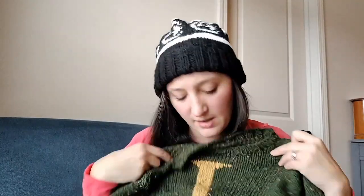The back took me 4 hours and 23 minutes to make. The front took me 4 hours. The letter is done in duplicate stitch. That took me 1 hour and 26 minutes. The sleeves, I did them two at a time until I got about halfway up, and then I finished them individually, and they took me a total of 6 hours. Seaming the shoulders and making the neck band took me 24 minutes. Then seaming the sleeves and the sides took me about 2 hours and 1 minute.